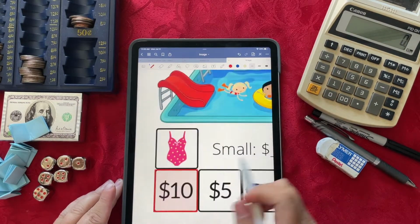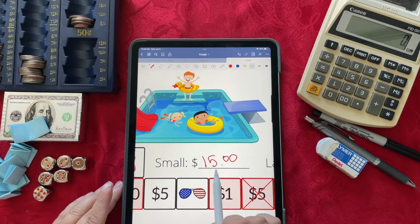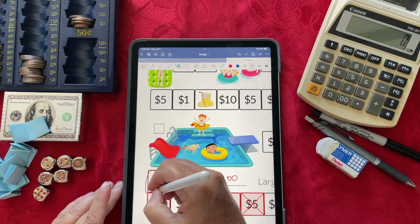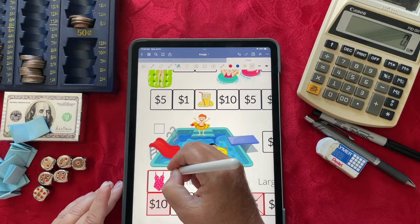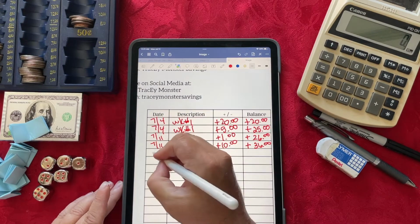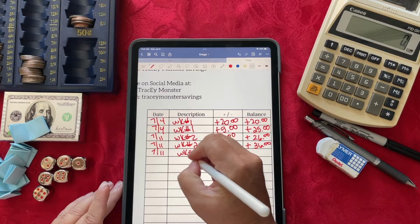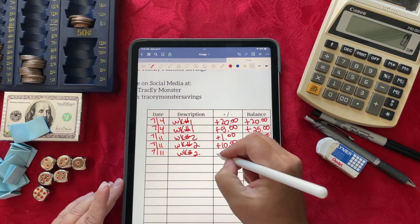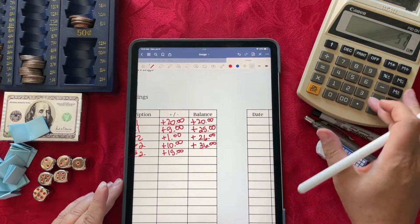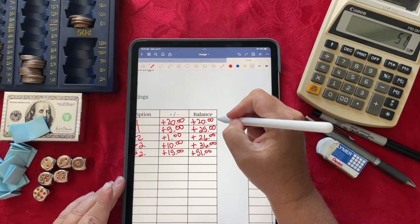Okay, so with that, I landed on a bathing suit. And since it's a small image inside of the box, I need to save $15. So let me go ahead and color in my box here. There we go. And then it was $15. So let's get over to the tracker so I can write the total down here. We are going to do week 2 and it was $15. And then we have 36 plus 15. That is now $51 that I will have inside of my tracker.